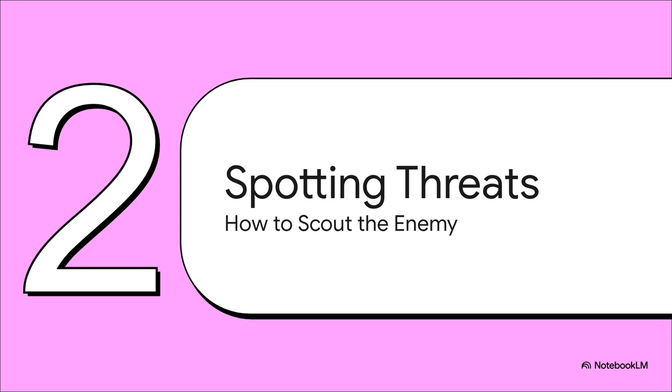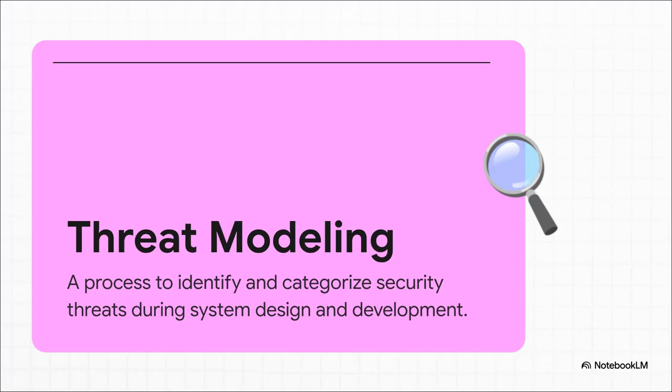So, we've got our foundational principles down, but a fortress designed in a vacuum is pretty useless. We need to understand the enemy. We have to know how they think, what tools they're using, and where they're most likely to strike. In other words, we need to scout them out. And this whole scouting process has a name. It's called threat modeling. It's how we get ahead of the game and anticipate an attacker's moves before we even build the system. By mapping out how data moves around and figuring out where our weak spots might be, we can design our defenses against specific attacks from day one.